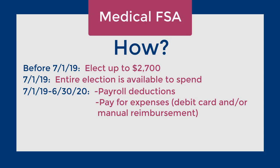Now let us dive into the other way of using your FSA funds. If you do not use the debit card for an expense, and end up paying for one using cash, your checking account, or a credit card, you can send us a reimbursement form and the related documentation by email, fax, mail, through our website, or through our mobile app. If we agree that it was a qualified expense, we will issue you a check for the amount you paid out of pocket.